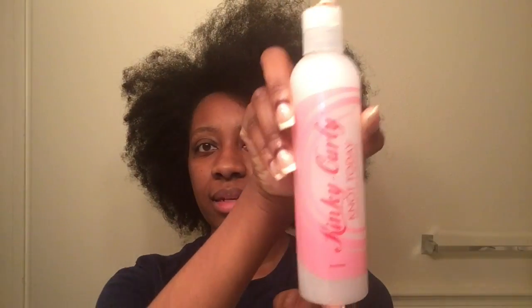Typically, I'll use the Kinky Curly Knot Today. This is what I usually use. I was a little short on the bottle that I had, so I just went ahead and bought another bottle. I was almost out, but I'm not gonna use this one today. This one works perfectly. This is my go-to, my favorite leave-in conditioner. I swear by this stuff. But just today, I'll try the Camille Rose. Give this a shot, and I'll let you guys, of course, know how it works for my hair. Because what works for mine may not work for anyone else.